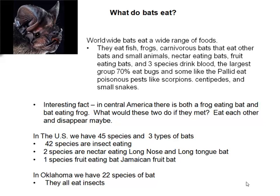Additional fact: in Central America, there's both a frog-eating bat and a bat-eating frog. And what would happen if these two ever got together?